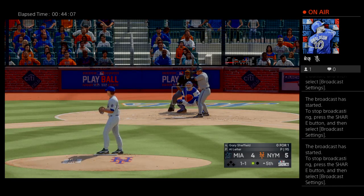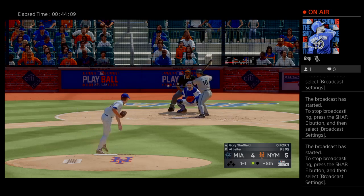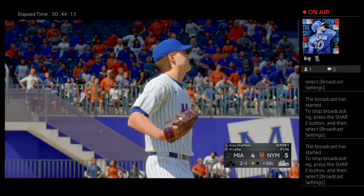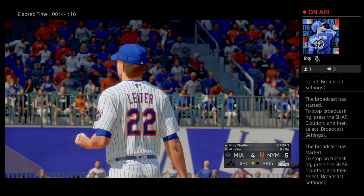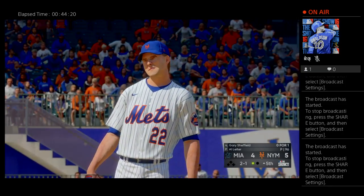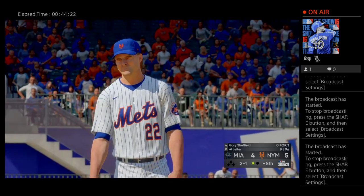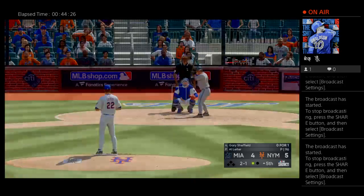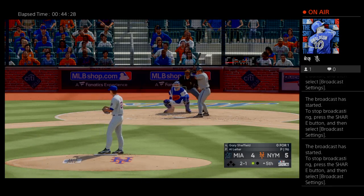Into the box, Sheffield. Lays off the slider that time. 2-1. Four runs, 7 hits, and no errors in the game for the Marlins.